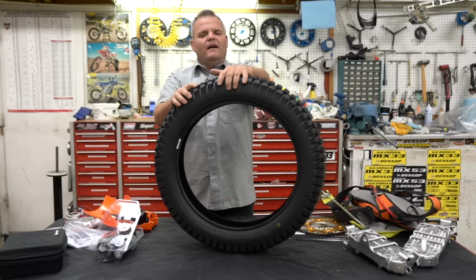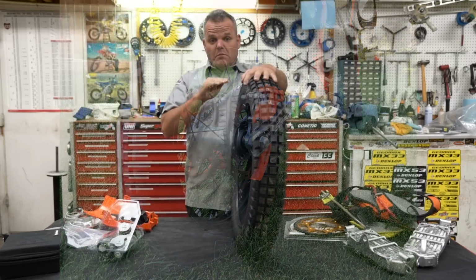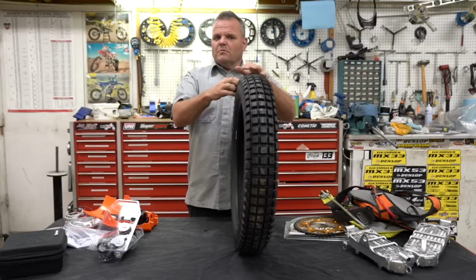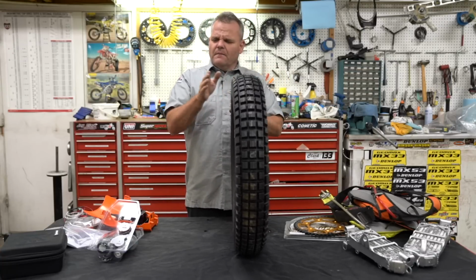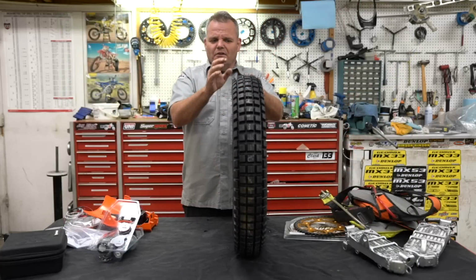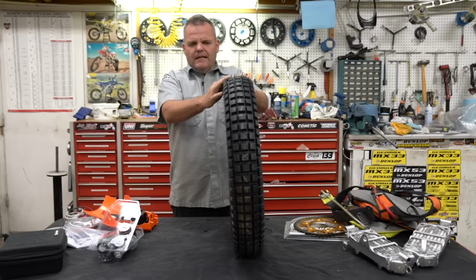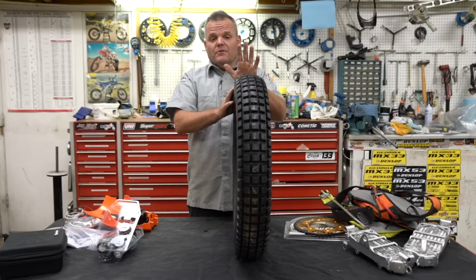We've been testing it quite a bit this summer, and we've got quite a bit of hours on two of them already, and real pleased with it. The performance has been amazing, and the durability is surprisingly really good. We run the D803 regular trials tire, and back to back on different trail bikes, it's hard for us to tell the difference on which one is better. We do feel like the 803 is probably a little bit better because it's a little softer, gummier compound than this one, but it's so hard to tell. And this one is street legal, and the durability has been amazing. So this thing really lasts really well.